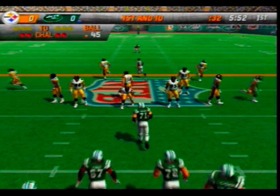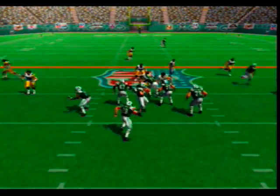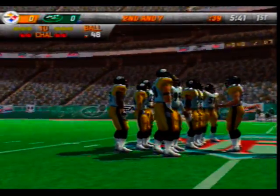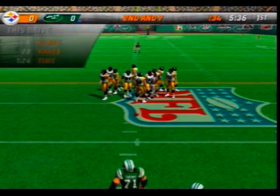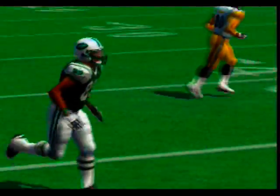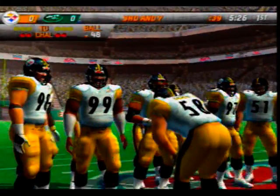First and 10. Ball on the 45-yard line. Only one man in the backfield. Gets the pass off, and he hits his target. Daniels gets the reception, but it's only about a 2-yard pickup. Second and 7. Ball on the 48-yard line. On the carry, play action. Throws it. And he had it and lost it. Incomplete. He has the hands to make catches on the toughest passes. I'm a little surprised to see him drop that one.